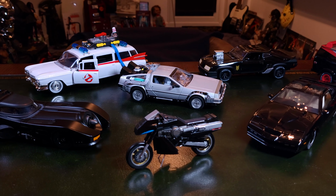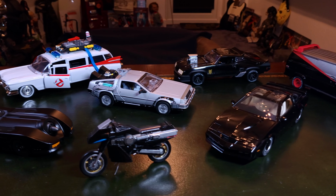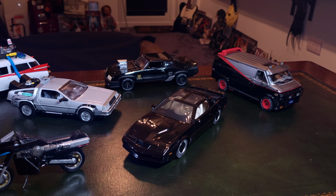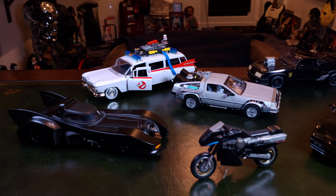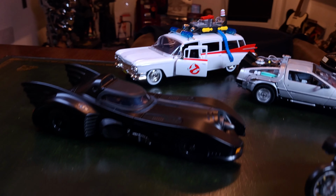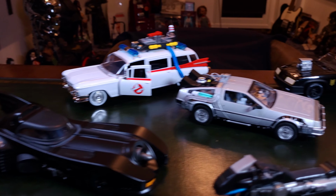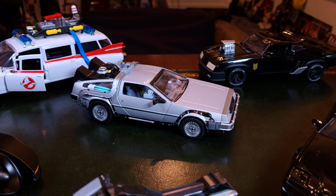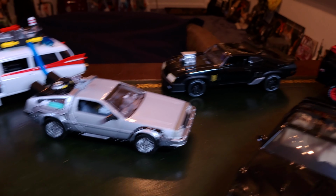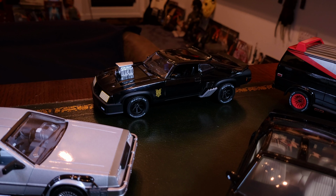I've got two other vehicles to the right of me that don't fit into the 80s. They're more 90s kind of vehicles, so I didn't want to include those in this video, plus there's no room on the desk now. But we got Ghostbusters, the Ecto-1, the fine piece, the 89 Batmobile. That's a beautiful piece. These are all die-cast metals, they're nice and heavy. You got the DeLorean from Back to the Future 1, and the Interceptor from Mad Max 2, I believe.